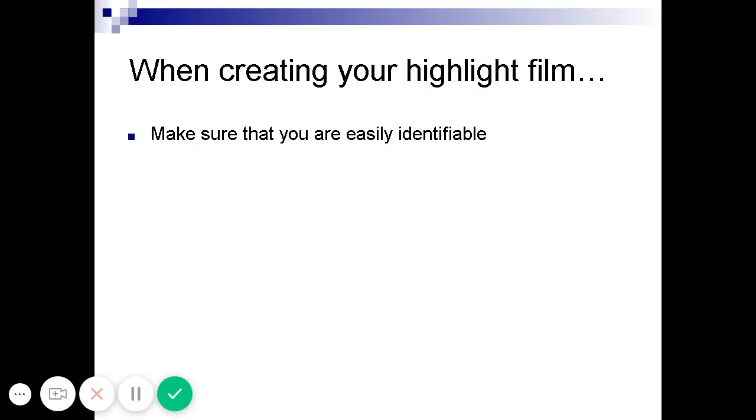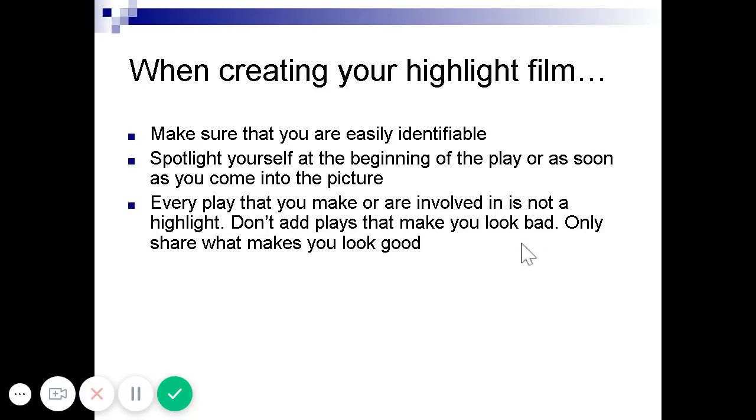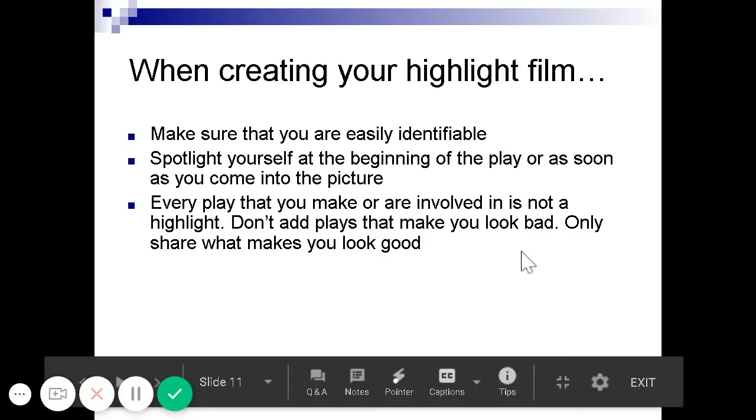So we don't know what color they are. We don't know what color their jerseys are, or what their jersey number is. We don't know what we're looking for. So make sure you highlight yourself, make it easy for you to find. Like I said, you can spotlight yourself at the beginning of the play or as soon as you come into the picture. Don't put every play in. We don't want to make you look bad.